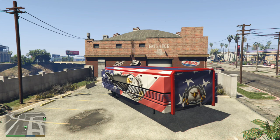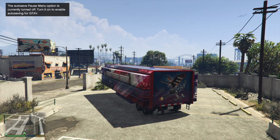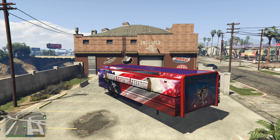So if you like the first 2 a lot, then you're surely going to love this one. And the last one is called Fighting Freedom, which is certainly the most outrageous of them all. It has Forever Fighting Freedom on the side, with an eagle holding a minigun, and you've got the American flag sort of livery on there too.